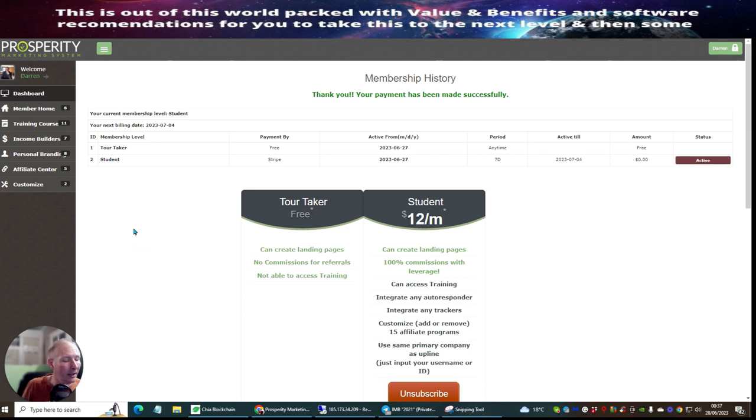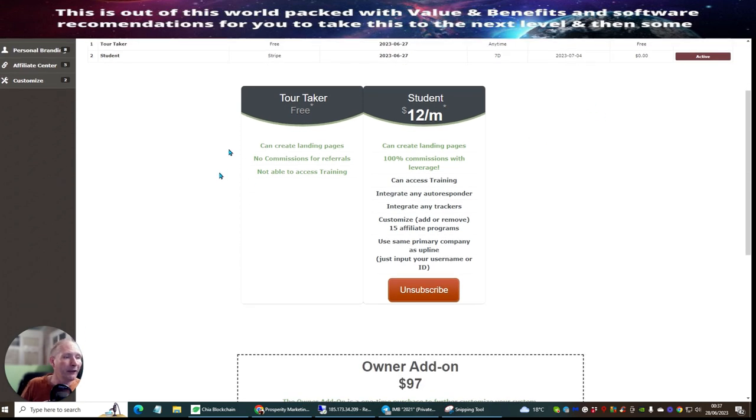Okay, so I've gone through it, and it was very easy to pay, to be honest with you, and very quick. I used Stripe, which I wanted to do. I paid by my debit card, and it went straight through. You can see here that it says active, so I'm on a 7-day trial period. What that means is that I've activated my 7-day trial. If you decide to stay on the free version, which is a taster, you can try before you buy, if you like. You'll see here it says you can create landing pages, no commissions for referrals, and you're not able to access the training.